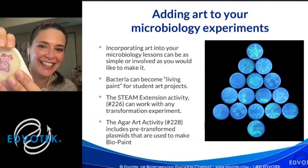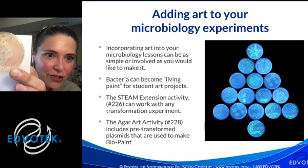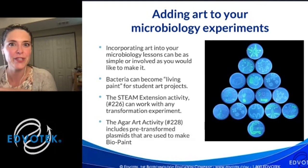Here is a plate that has all of the colors that we are currently expressing. You can see there's a pink, a purple, a blue. And the contrast actually gets better with time. If you leave them in the refrigerator for a couple days, those bacteria aren't growing, but they are making the proteins and they get darker and darker over time.